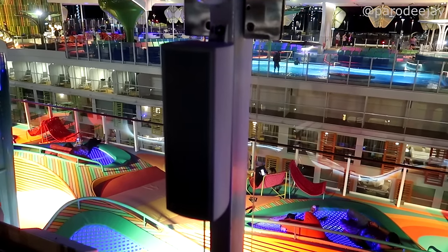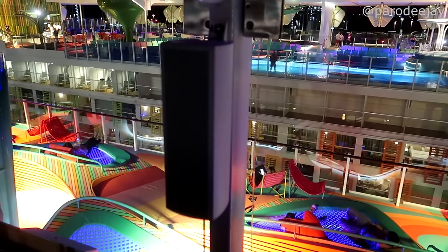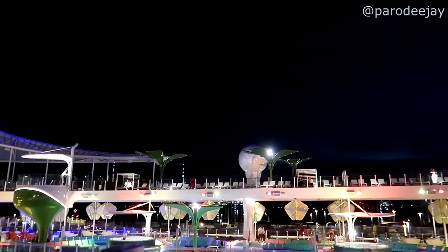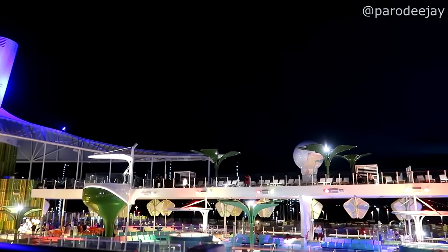I should point out, we accidentally sat right in front of a speaker, so that's why it's so loud right here. Whoops. Anyway, there should be some fireworks over there soon. I know this song.